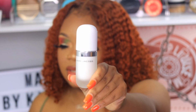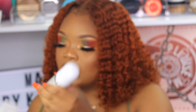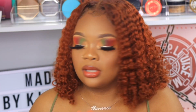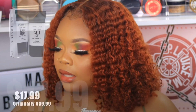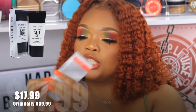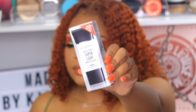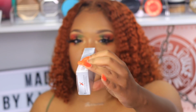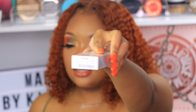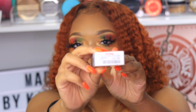But I have not used this yet. I cannot wait to try it out because I actually don't own anything from Marc Jacobs except for this now. And then the last thing I got at TJ Maxx was this Smashbox Photo Finish Super Light Smooth and Blur Primer. And I got this for $17.99, and I believe this one retails for about $30 or $35.